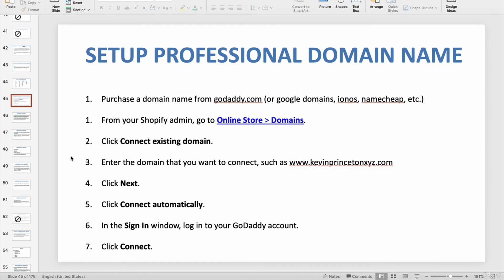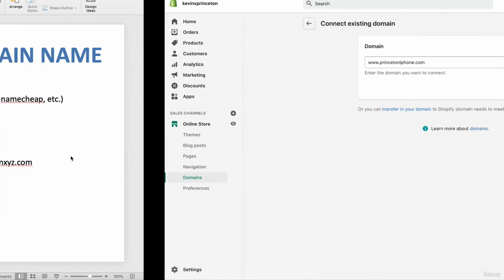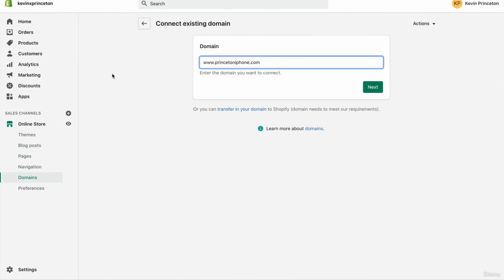And that's pretty much it. After that, you should be able to just go into your URL browser at the top, type in your domain name, and it should automatically redirect people to your actual online store. So that's pretty cool, and that's how it's done. It's very simple, as you can see.